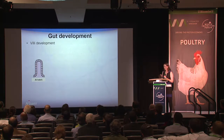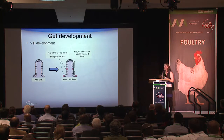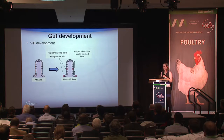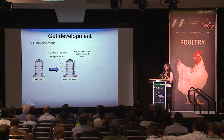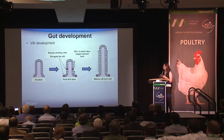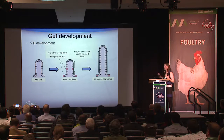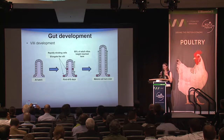So gut development. Villi development begins before hatch, really. And in the first 4 to 10 days, the villi will reach approximately 50% of the adult villus height. And this is due to the rapidly dividing cells, which are highlighted in red here, which are both at the bottom and along the edges of the villi. An adult villus will have mature cell turnover as well. You still have cell turnover even in an adult villus, but the dividing cells will typically be at the bottom.